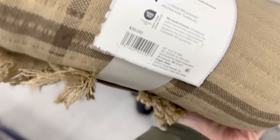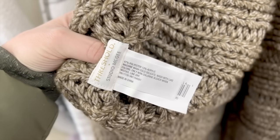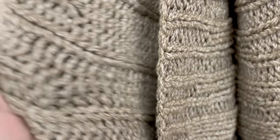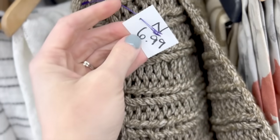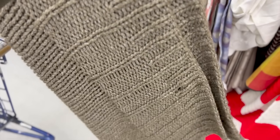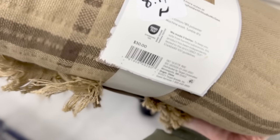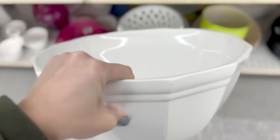So just showing you some examples, you can see here that they had a few throw blankets as well. You know, $6.99 for a throw blanket is actually a really great deal. A lot of times blankets brand new at Target are $20, $30, $40, sometimes $50, $60 for these heavy knit blankets. So I thought those were some pretty good prices.